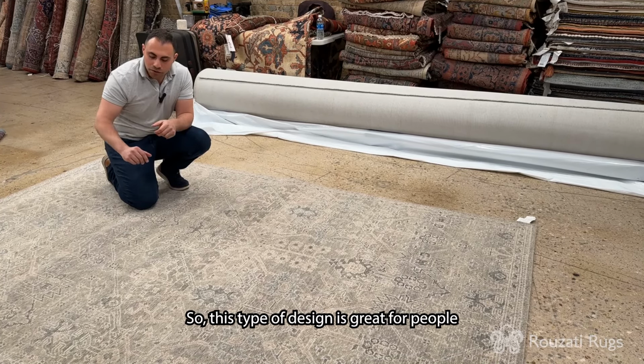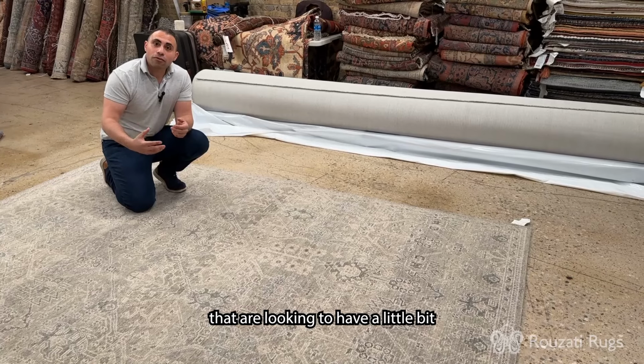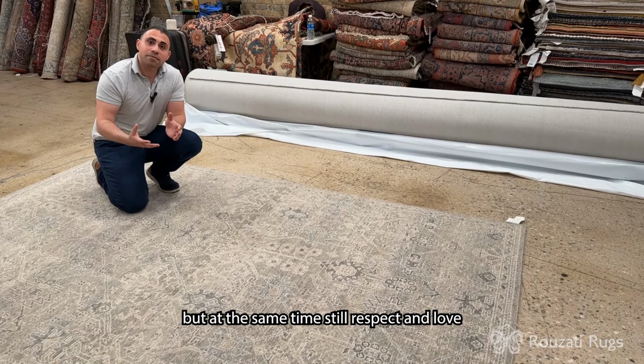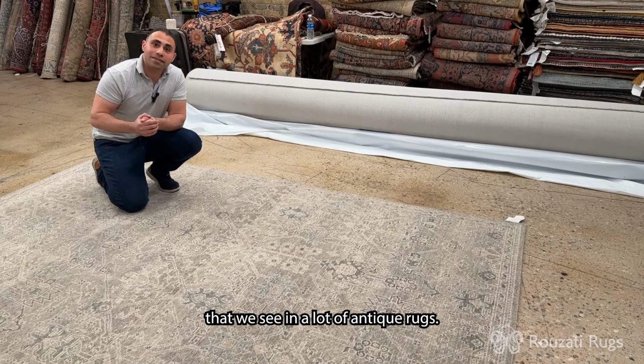Again, transitional rugs are trying to transition from the antique traditional realm to something a little bit more modern. So this type of design is great for people that are looking to have a little bit more freshness to their rooms, but at the same time still respect and love the traditional patterns that we see in a lot of antique rugs.